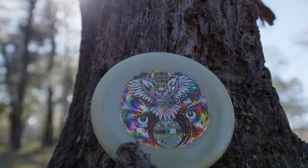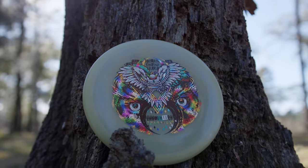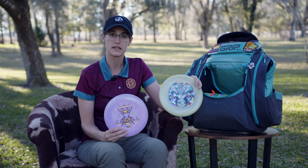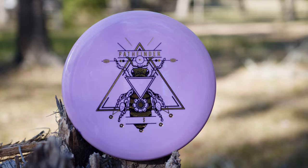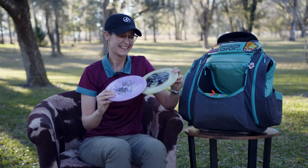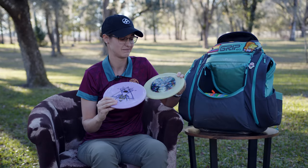I have two Pathfinders in two different plastics. I've got the Aura, a little bit there, and the Glow plastic. This Aura is a little straighter for me. Glow's a little more stable, but both are reliable mid-ranges that I can depend on in really any situation.